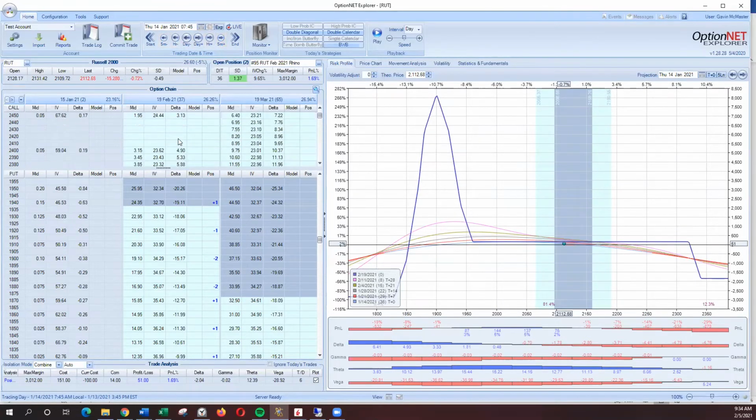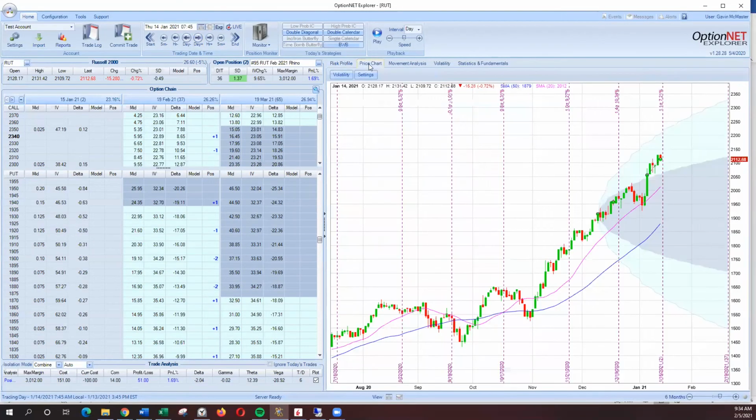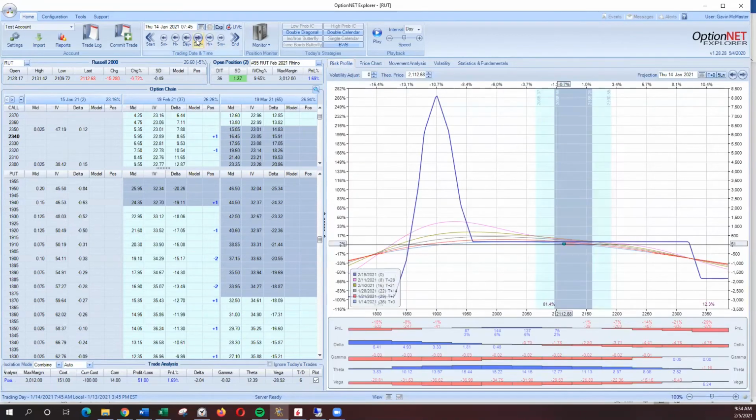We've sold those up at 23.20, 23.40, so quite far out of the money, about 9% out of the money. It's given us a little bit of risk on the upside, but given the Russell was so extended at that point, I wonder if we can just see the price chart here. Yeah, it's quite extended here, so pretty happy to be selling up here at 23.20 for Feb expiration, right at the edge of the probability cone. And then we'll keep moving forward.